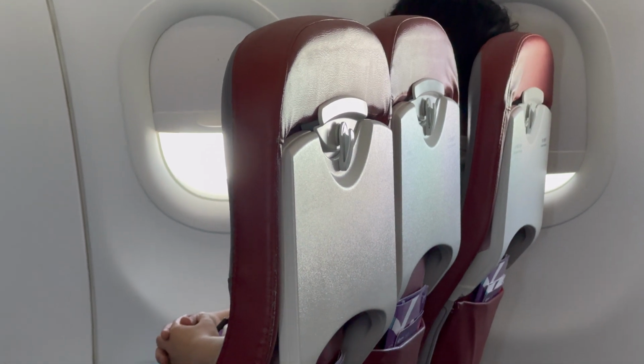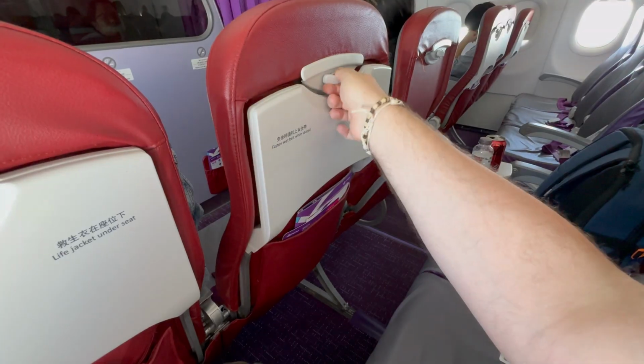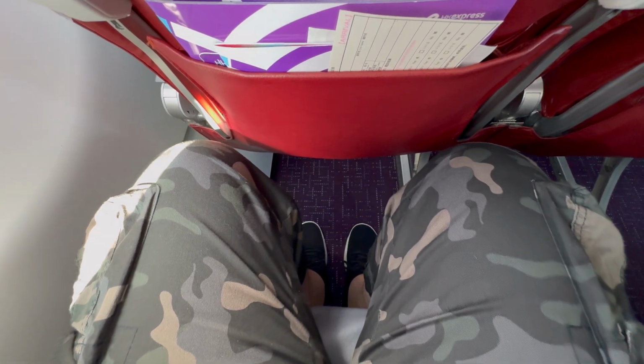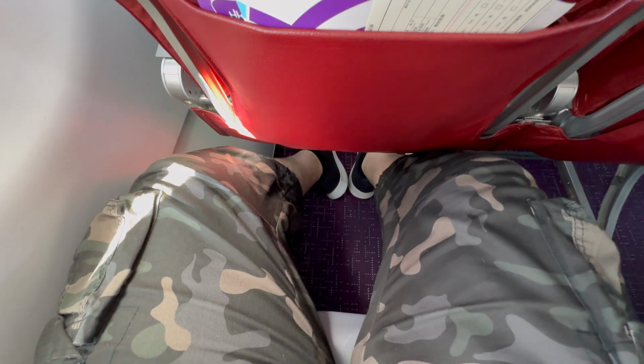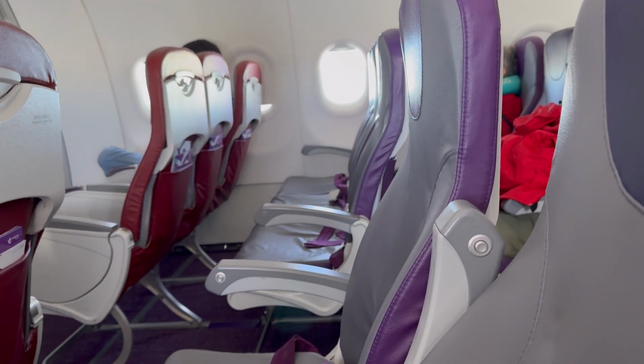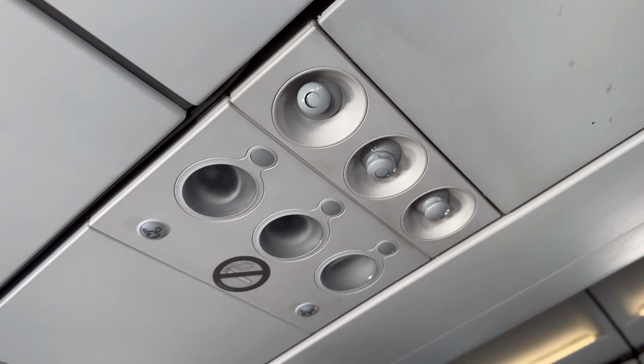The seats are pretty basic, with not much padding, but they are comfy enough. Every seat has a tray table, and the legroom is consistent throughout the cabin, except for the first and emergency rows, which offer extra space. You've got plenty of knee and legroom, and while the recline isn't much, it's still nice to have. Each seat also has an individual air vent, but there are no power outlets.